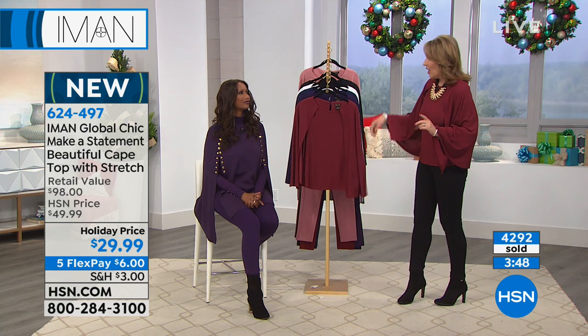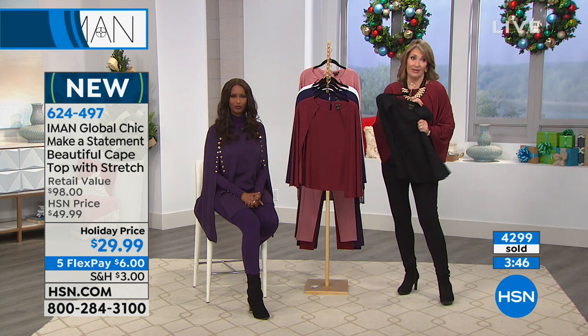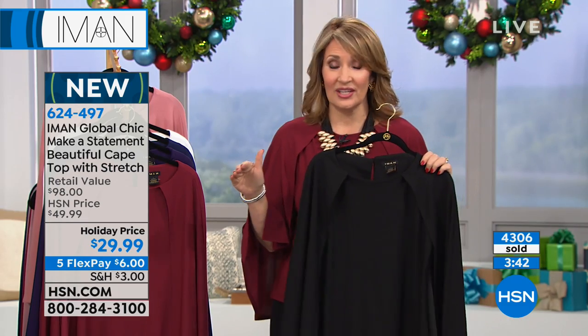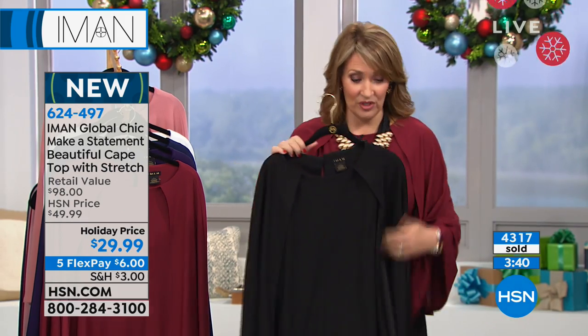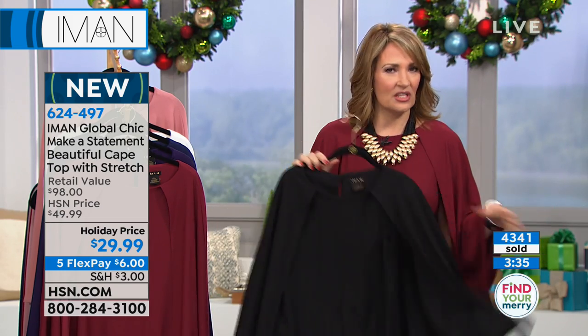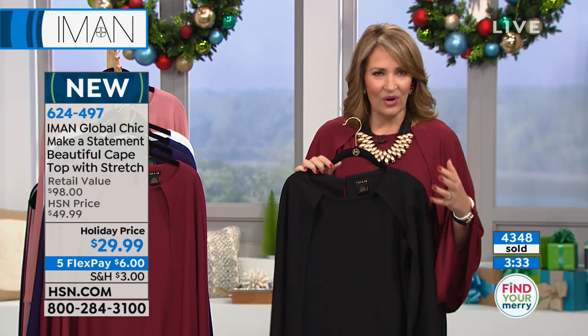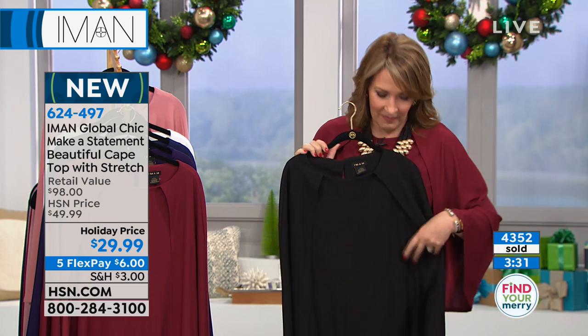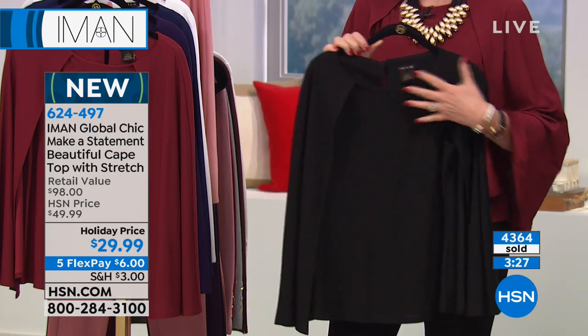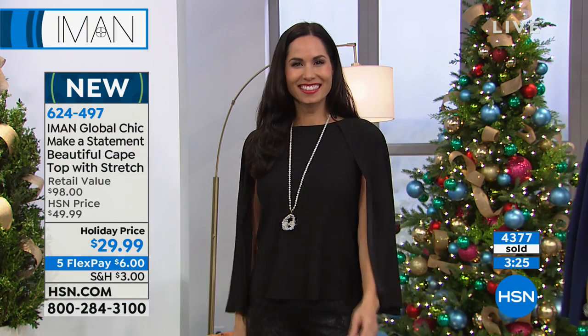Okay, black is going to be the next to go. The black is quite stunning. For $30, you can't beat this, I promise you. For $30, this little black top, you'll wear it and wear it, and depending on how you style it, you don't look like you're wearing the same top every day. You could add a belt, you can tuck it, you can change out your accessories, do different types of jewelry. So you're going to have fun with this.